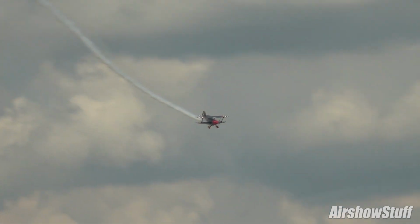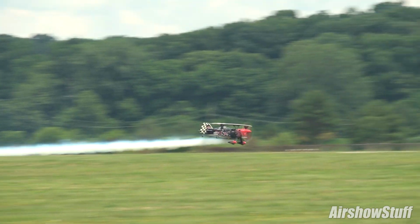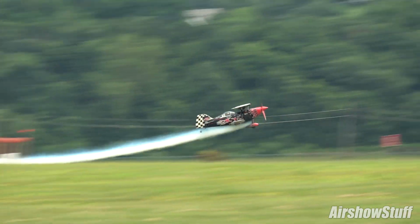That nose down, power up, 400 horsepower on the nose of Prometheus, brings it right down there, you can see it, grass level.